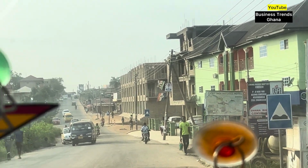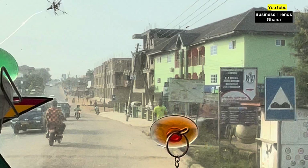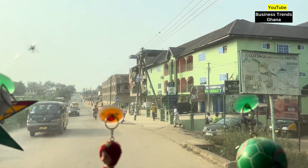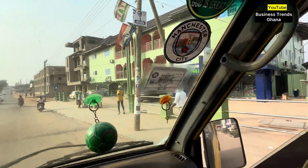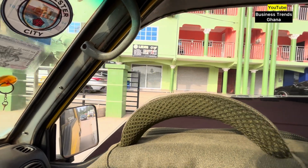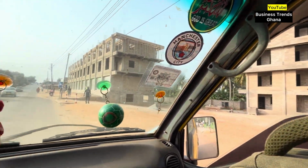You can see these big buildings right there. I'm very sure that when they begin to widen or expand this road, these big buildings may get affected because they are too close to the road. And see, I really like what I'm seeing though. You can see how green the place is. So Charlie, the future here will be nice.